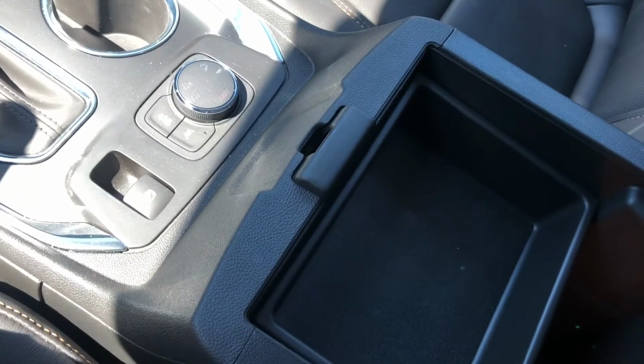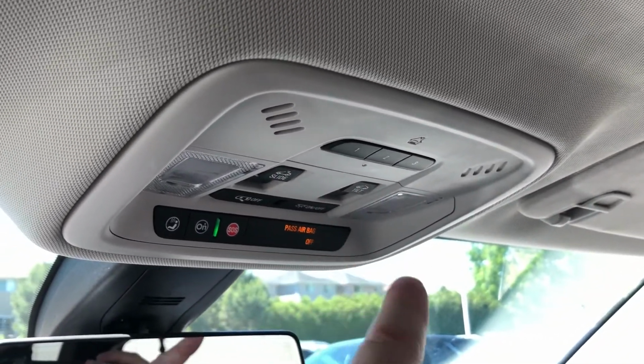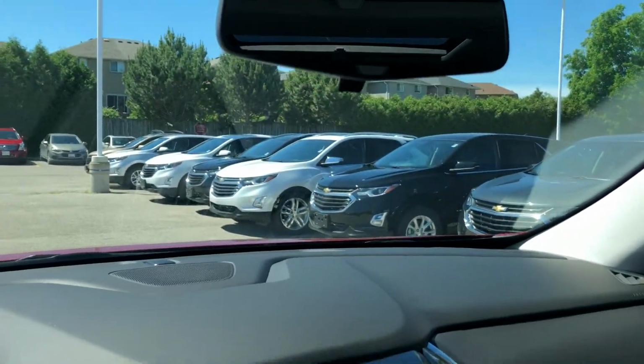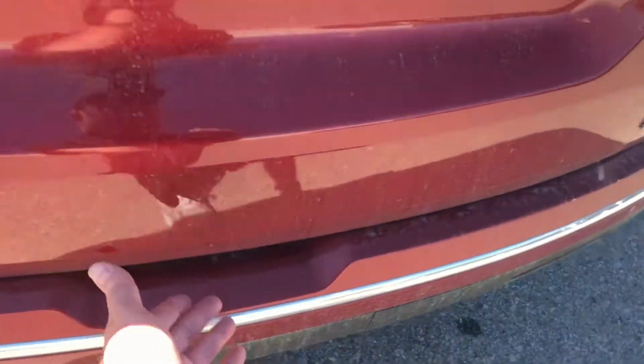How about that? Lots of storage in here, more connectivity, storage in the glove box, passenger side door storage, dual moonroof, gorgeous power tilt slide for that right up here, garage door opener, ambient lighting, overhead lighting, and OnStar buttons right there above the rear view mirror. Nice 20-inch aluminum wheels with wheel lock, ultrasonic park assist sensors along the back bumper.